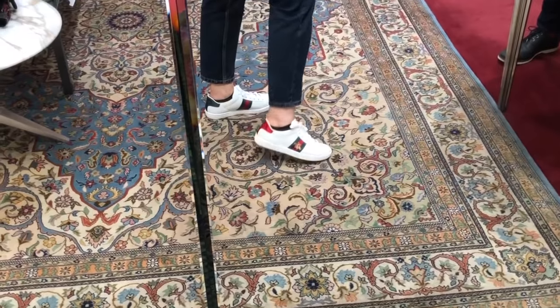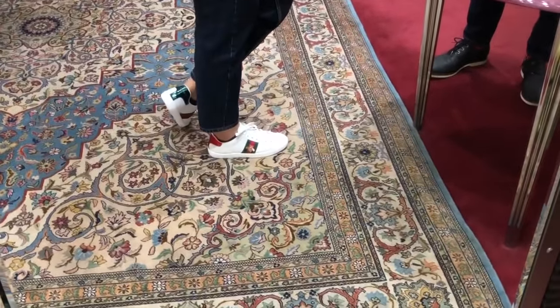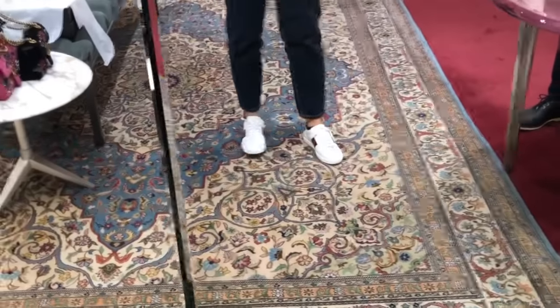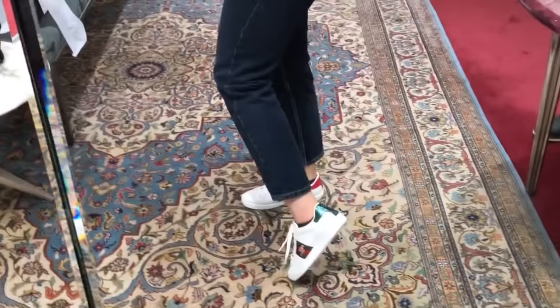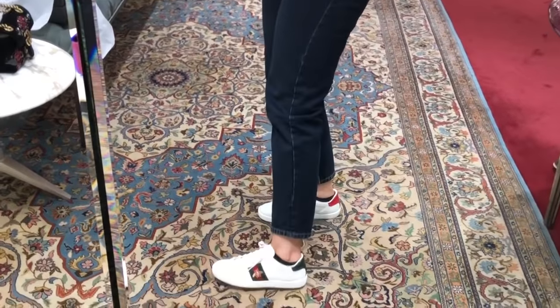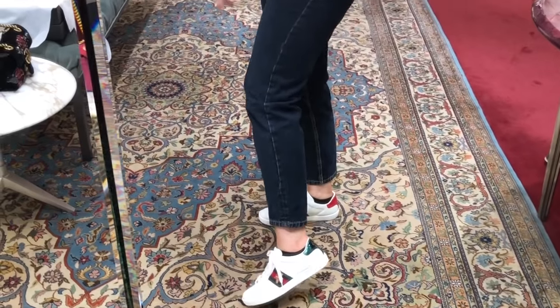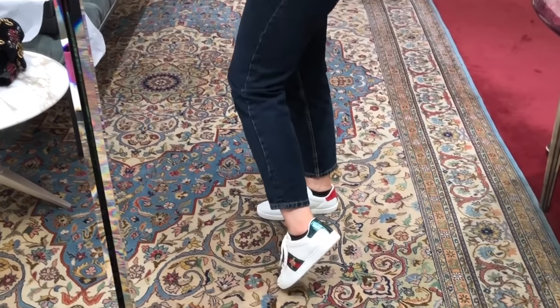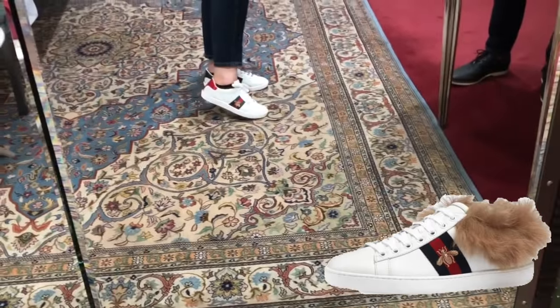Everyone wants to try the ones with the fur, but they don't have them here in Harrods. They said they only have them in Selfridges for now, I think, and maybe the flagship boutique. But I can't be bothered to go all the way. I really wanted to try the ones with the fur. I think they're very fun. If you haven't seen the furry ones, I'll insert a picture somewhere here on the screen so you can see. Let me know which ones you prefer, the plain or the ones with the fur.